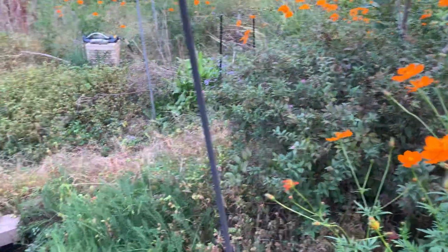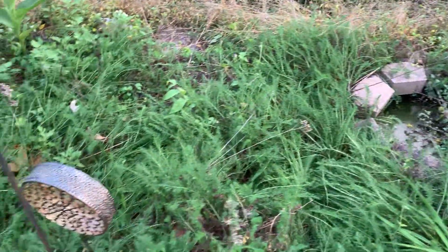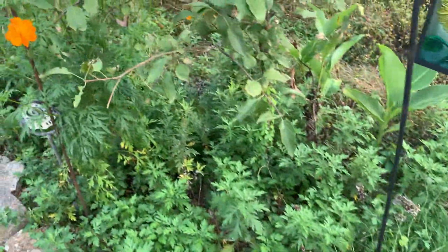I have done nothing in the garden. Here's the wee pond. You're looking at it from the other side. Well, I did put in a couple of compost pits, but that's about it.